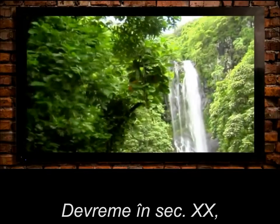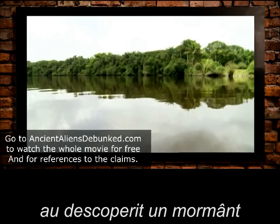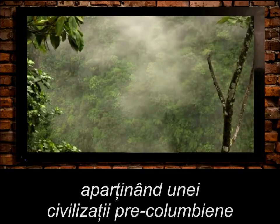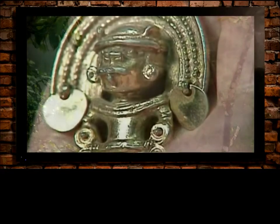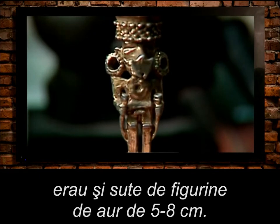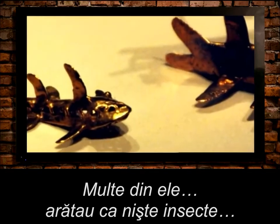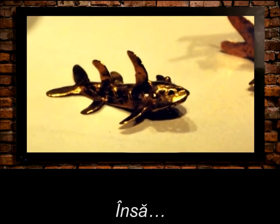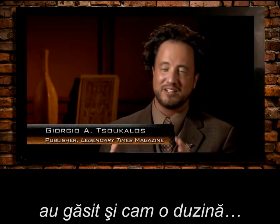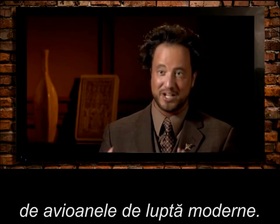In the 20th century, tomb robbers searching along the Magdalena River stumbled upon a gravesite dating back 1,500 years to a pre-Columbian civilization known as the Tolima. Among the funerary objects found there were hundreds of small 2 to 3 inch gold figurines. Many of those looked like insects and fish. However, out of those hundreds that they found, they also found about a dozen that are eerily reminiscent of modern-day fighter jets.